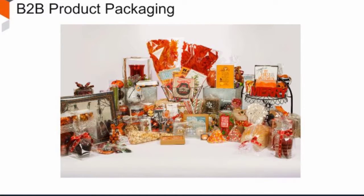Clearbags is a mid-sized company. We're not tiny. We're not huge. We've got about 75 employees in 2 locations in California and Tennessee. In terms of our Magento order volume, we're not one of these companies that's doing hundreds or thousands of orders per minute. We're usually dealing with dozens of orders per hour. We've got about 5,000 SKUs, and we also take orders for custom products.